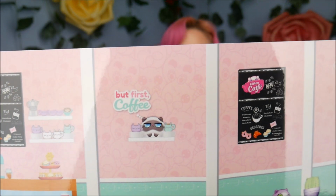And then it says, but first coffee, are you kidding me? And then positivity. Oh, like positive, but positive. Okay, I got it. That is really cute. I love that. That's pretty. Okay, so far, the packaging that they're sending me is cute.